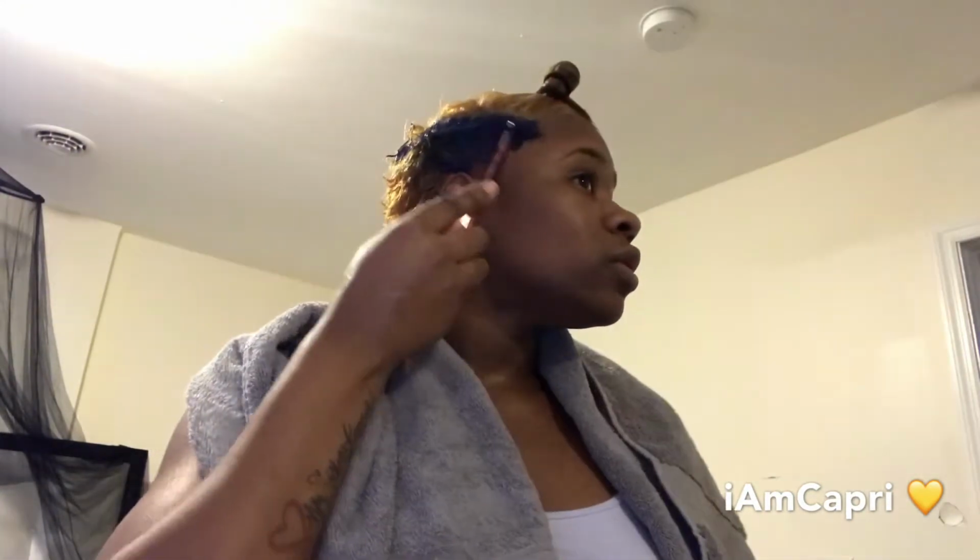So I was gonna test the area before I dyed my head, but I don't have no hair, so I'm gonna just dye my whole head. I put the blue dye in here. I didn't put any developer with it because it says not to on the instructions. So we'll see. Alright, let me put the gloves on.